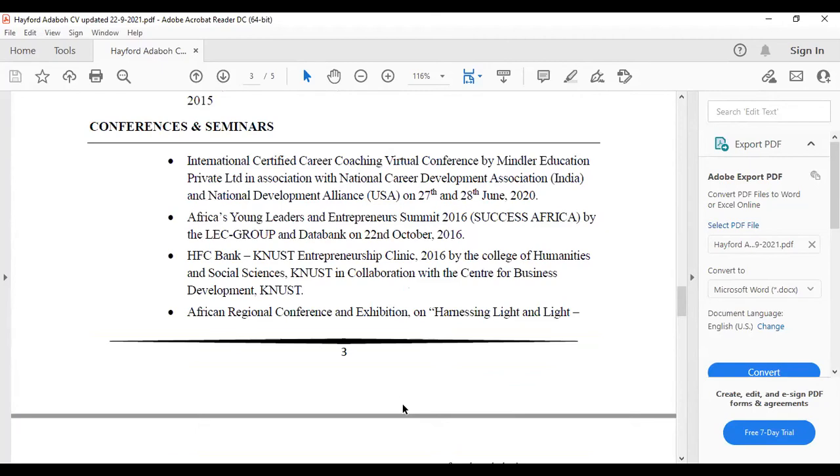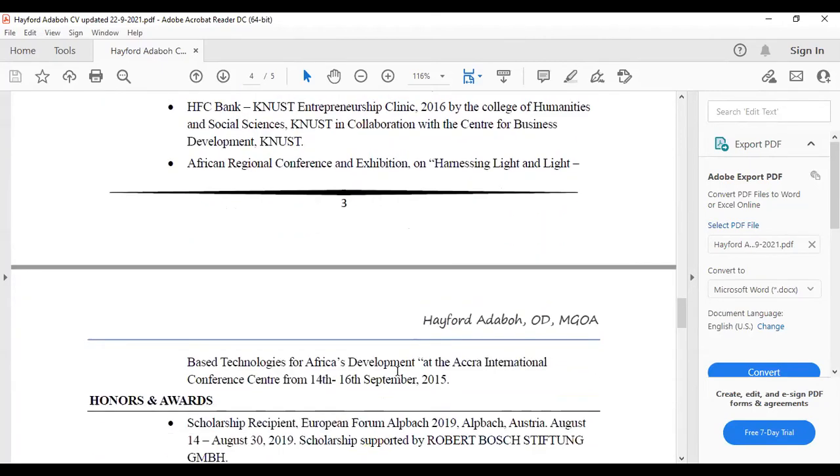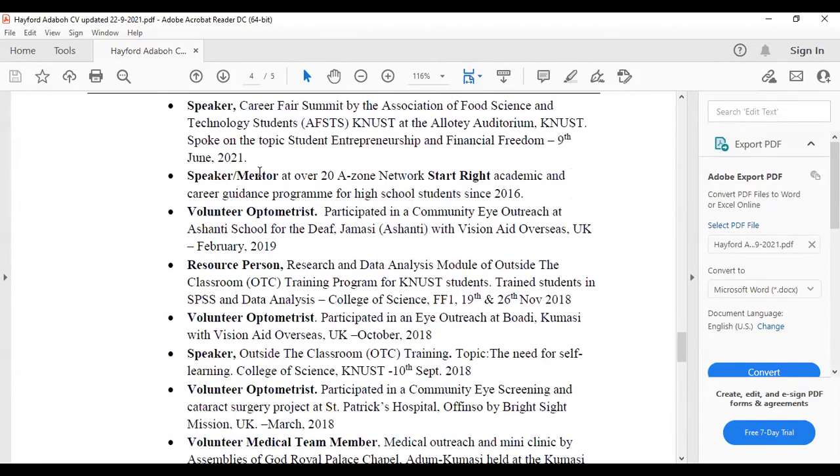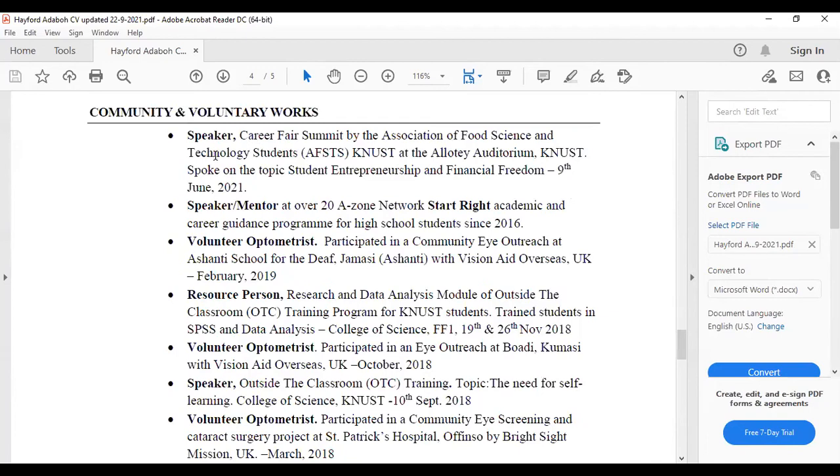So make sure it is in chronology, the latest one or the current one, then you proceed to the latter ones. Now, these are community and voluntary works. So I'll be talking about how to highlight certain things. If you look at the community and voluntary works, just at a glance of the CV, you see that I was a speaker. Then it mentions the summit for which you spoke, by which organization, at where, Benin. So you give information about what you actually did, the community thing that you led.